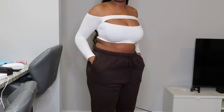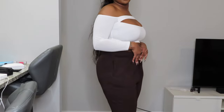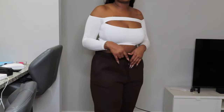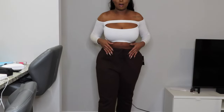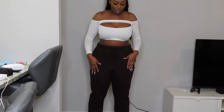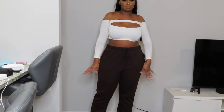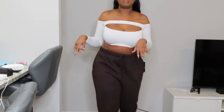As I said, I got the mocha in large, and I actually got the chocolate brown in extra large. I wanted these a little bit looser. I love jogging pants. That's really my thing. So I knew how I wanted these ones to fit, so I got them a little bit bigger to go for the dress down look for the chocolate brown. I'm gonna dress up the mocha, dress down the chocolate brown.